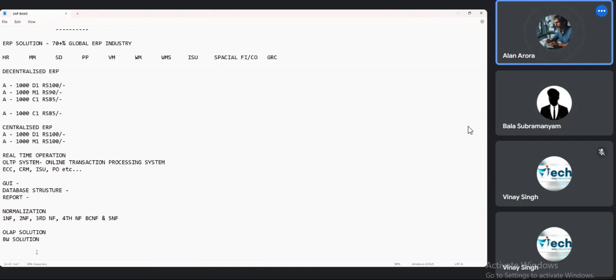So considering the complex requirements, whenever any report was run in our BW solution or in any OLAP solution, it generally used to run for like 8 to 9 hours, and then business used to get whatever analytical report they needed.